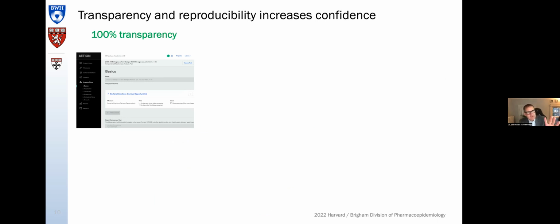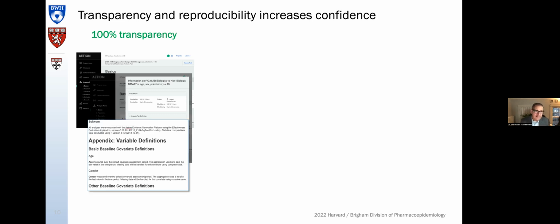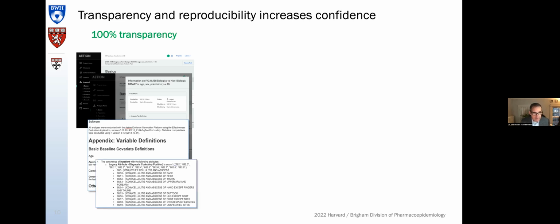Now, what it also means, as you are specifying your protocol, is you can go deeper. You can generate a statistical analysis plan from the parameters that you have specified. You can go even deeper. You can look into the plain English description of the variables that you have defined, and you can go one level deeper where you see the actual codes that you used. And this is what I mean by 100% transparency, from the study parameters down to the code level.